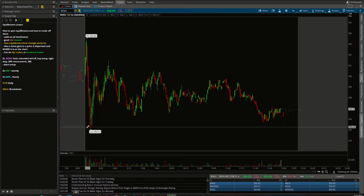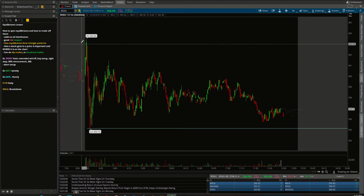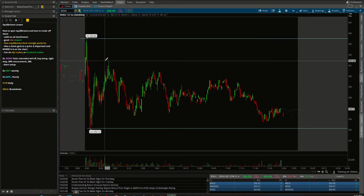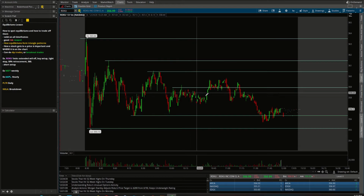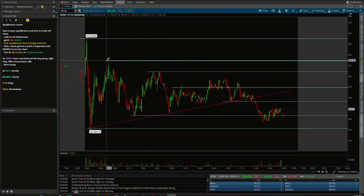So if we draw out our supports and resistance, there's your support, there's your resistance, there's your lower high, here's your higher low, here's another lower high. That's creating the equilibrium, higher low, lower high yet again, and we're just starting to form this triangle pattern that eventually broke bearish just because ROKU is a little bit extended. So that's an example of equilibriums on the fast time frame.